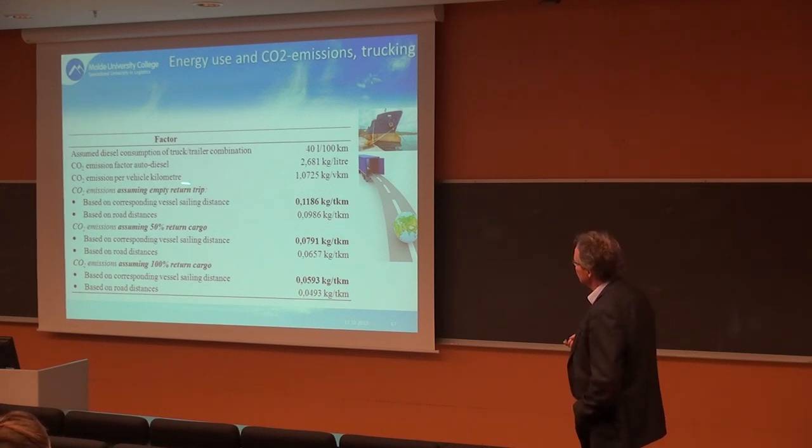If we assume that they are not able to pick up any return cargo, then the emission based on the road distance is 98.6 grams. If we assume 50% return cargo, this drops to 65.7 grams. And then if you assume that they have just as much cargo on the return trip as they have on the front haul, then the figure is slightly less than 50 grams per ton kilometer.